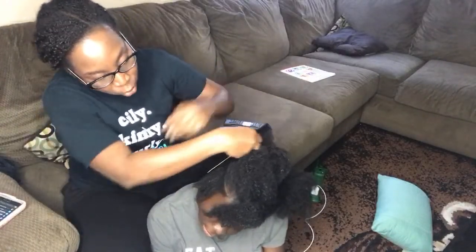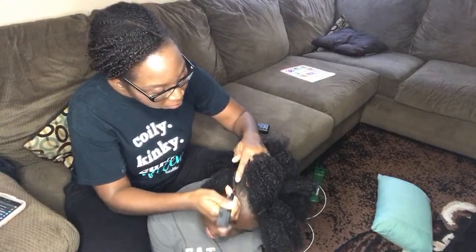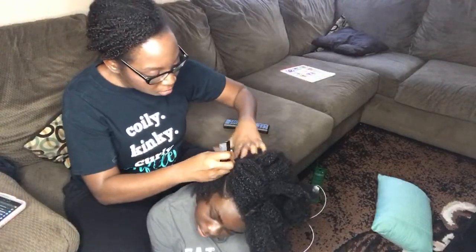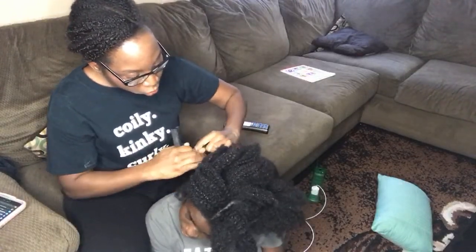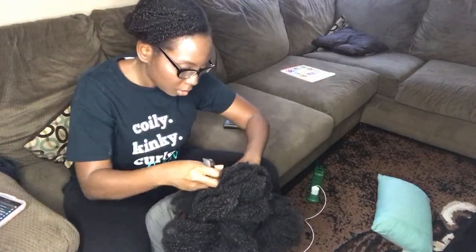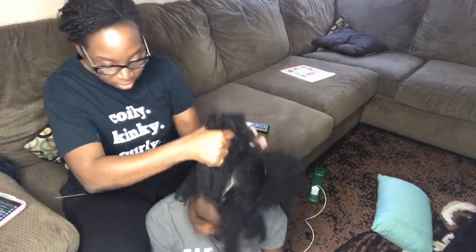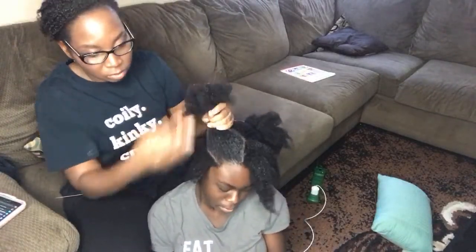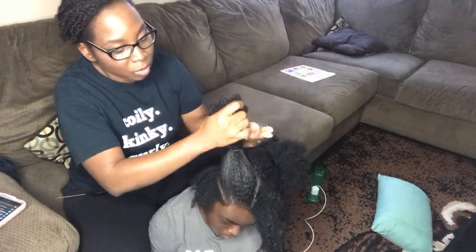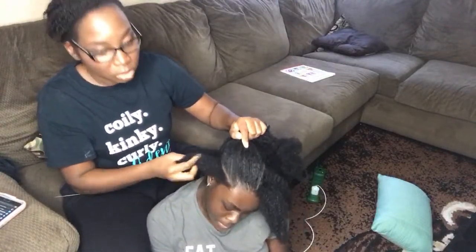When you are doing crochet, don't cornrow too tightly, because when you cornrow too tightly, the hair is not going through. Okay, so let me just do this and then I'm gonna take another hair tie and just put this away. And now this is what we do. So now our hair, we're gonna cornrow this one.